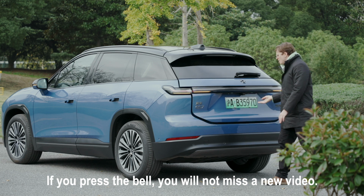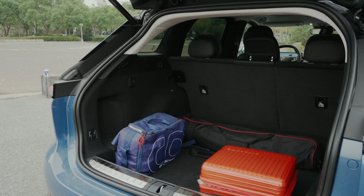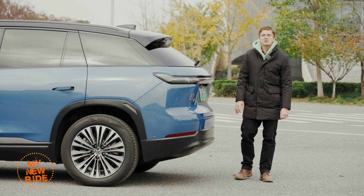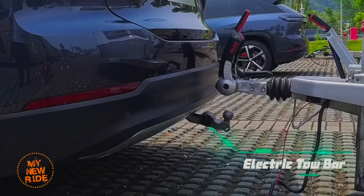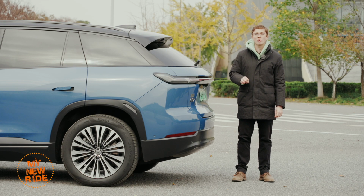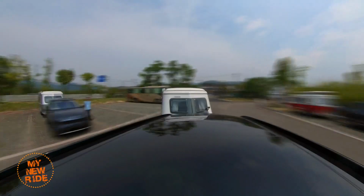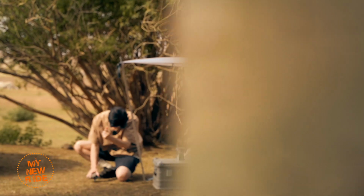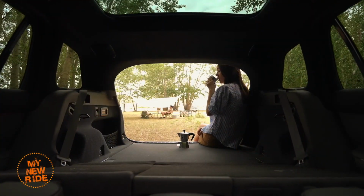If we open up the rear, cargo space is officially 570 liters, which is actually 14 liters less than that of the ES6. NIO seems to be pursuing the outdoorsy set with the ES7 because they are now offering an optional electronically deployable tow bar. That is a $1,050 option, and when so equipped, the ES7 can pull around 2,000 kilograms or 4,400 pounds. Towing is certainly going to drop your range quite a bit, but camping with an EV can make sense, as once you get to your campsite, vehicle-to-load capability means you basically have a giant battery pack that can power all sorts of equipment.